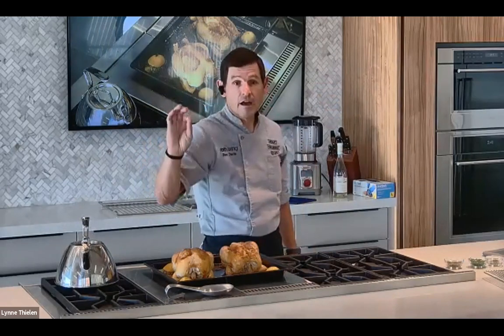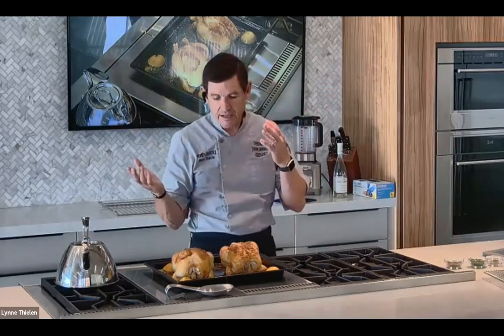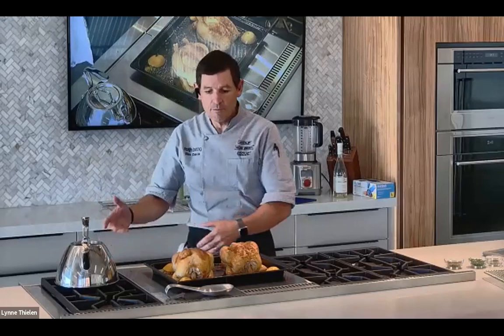Again, the oven is very, very smart. So if you are at that moment where you just think, I just can't cook tonight, but I have a bag of frozen sweet potato fries in my freezer, you put the sweet potato fries onto the tray.